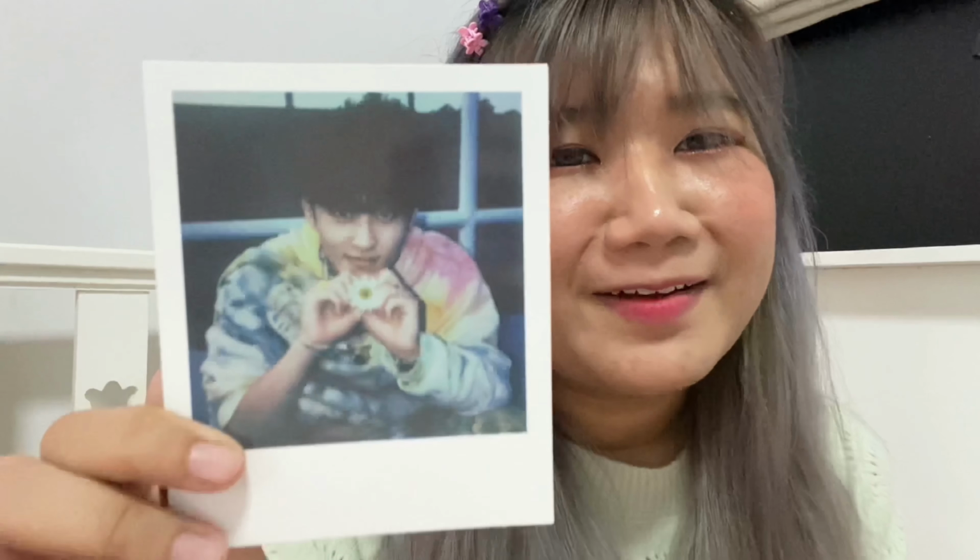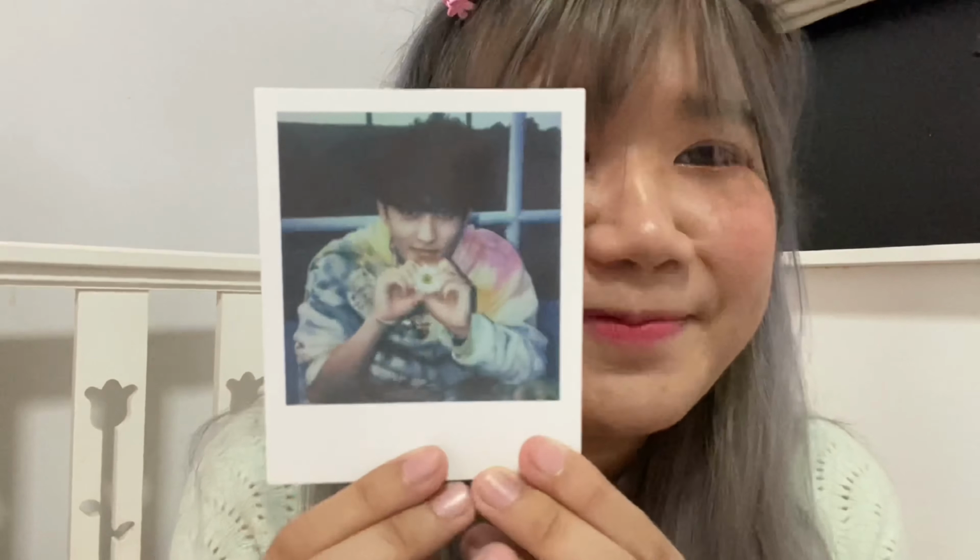Finally! Mark! Mark came out. Thank you. This is the Mark Polaroid that I really wanted. Oh my god, guys. I'm so happy. This album is not bad. I have hope that I might get Mark a selfie card or agent photo card.